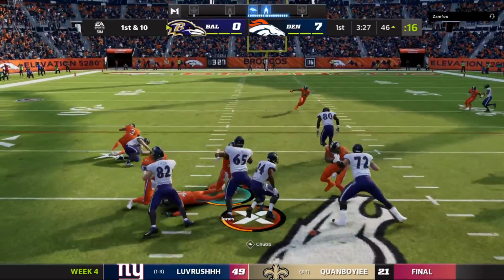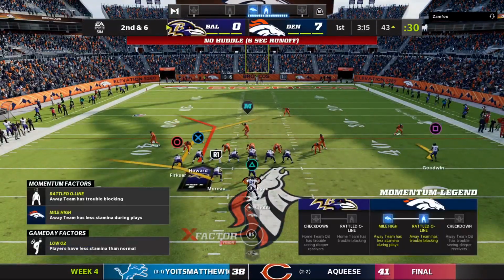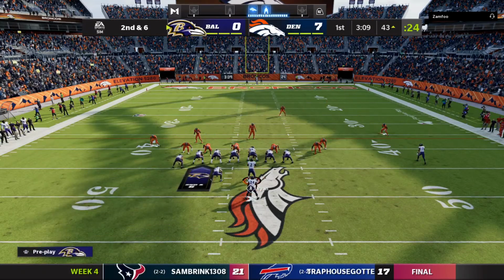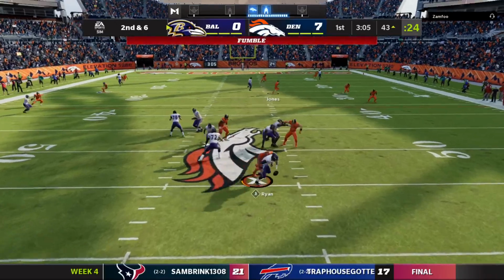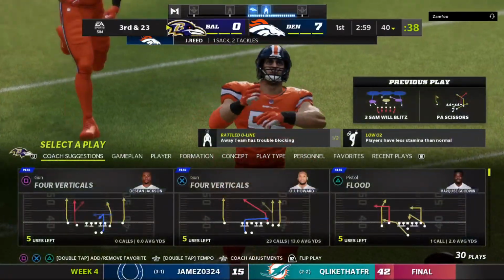A give. This is Chubb. And he'll manage to pick up about 4. It's second down. Following the pickup of 4, here's 2nd and 6. They go play action now. Ryan. Nowhere to go here. He lost the football. A lot of bad news on that play for them, wasn't there?